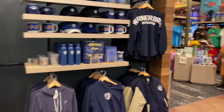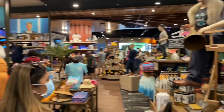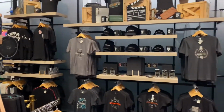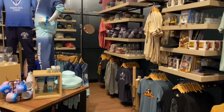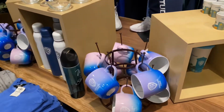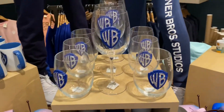The real one. This store is big and it has sections. The Friends section, the Ellen section. Here we have a Warner Brothers section. There's the Harry Potter section, which is where I'm probably gonna get into trouble. So I'm just gonna walk around and show you guys some of the merchandise they have. Enjoy.